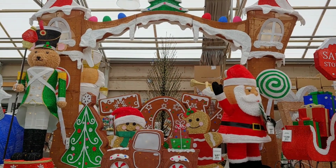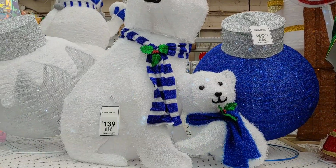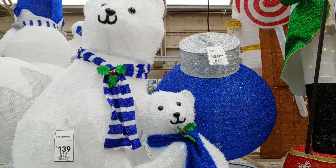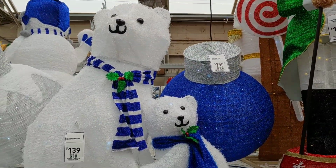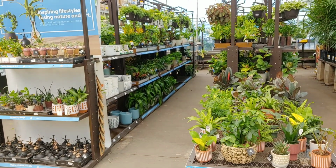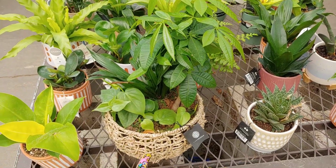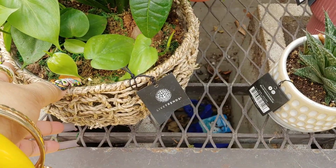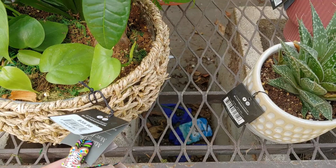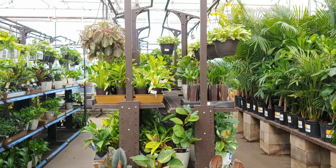And again, I'm here at Lowe's. I don't know if I mentioned it. And look at the sweet little polar bears, the mom and the baby. $139. The ornament back there, $50. Look at all the beautiful plants. I love looking at plants and flowers. Look at that. Those are gorgeous. That's beautiful right here. By Live Trends. $35.98. It's gorgeous. Look at the hanging ones.